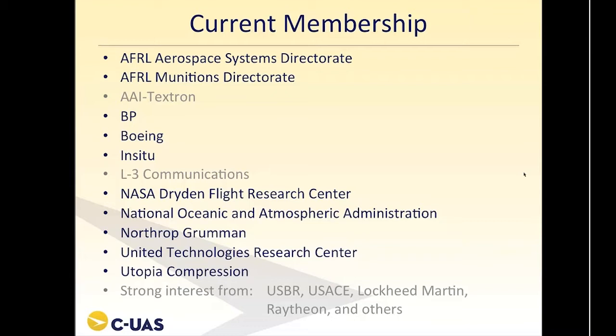United Technologies Research Center, which supports Sikorsky, the helicopter manufacturer, and also Goodrich Aerospace. And then Utopia Compression, which is a small company that does vision or sensing systems for unmanned aircraft. We also have strong interest from the U.S. Bureau of Reclamation and the U.S. Army Corps of Engineers, as well as Lockheed Martin and Raytheon and other companies.